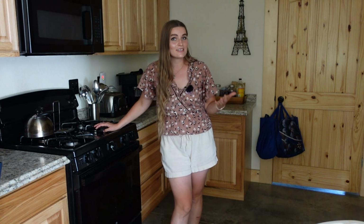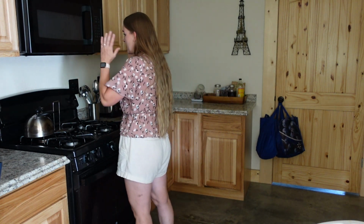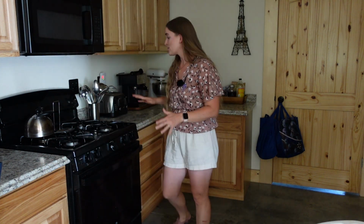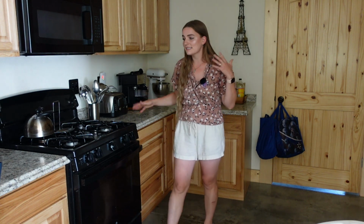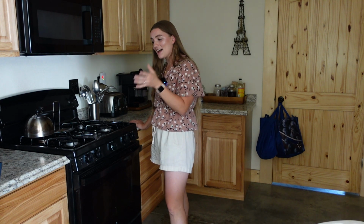Some things I want to have different and will be different in the main house is my stove. We're gonna have it on an island that actually looks out towards the living room, which I love. I don't like to have my back to everybody and just looking at a wall while cooking. I definitely am looking forward to having more counter space. This counter space fills up really quickly when I'm cooking a big meal, or I can't even imagine how it'll work with canning and things like that. So it will be nice to have that in the main house.